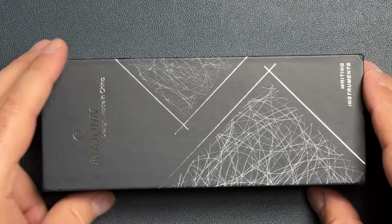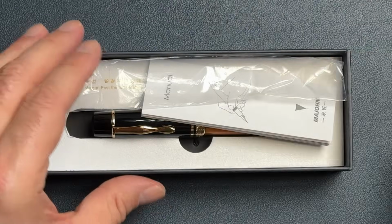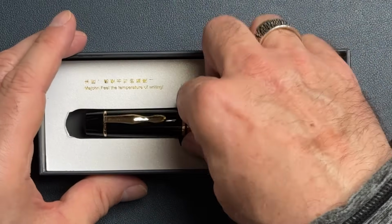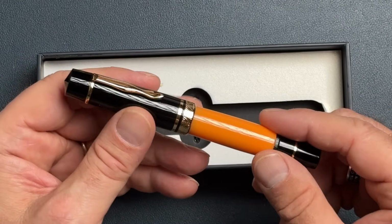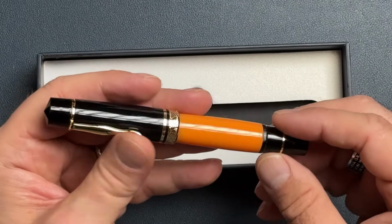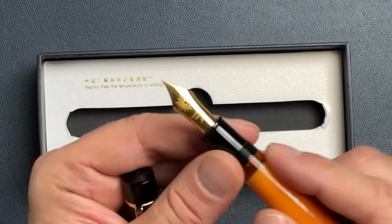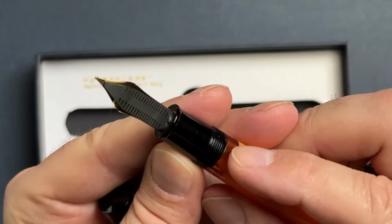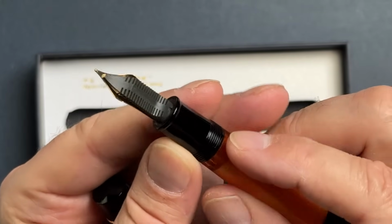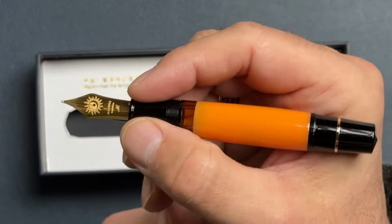The second pen, folks. Been waiting for this one. This is the Majohn, and this I will be reviewing in detail. It comes in a nice box with the usual paraphernalia, and here it is, folks. This is the Majohn P139. Nice and thick. It is a piston filler. It does have an ink window, and yes, folks, Moonman has its own number 8 nib. And it looks like it has an ebonite feed.